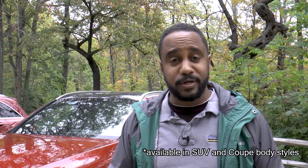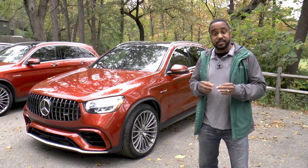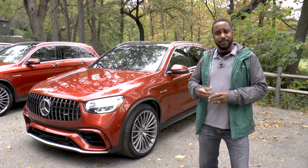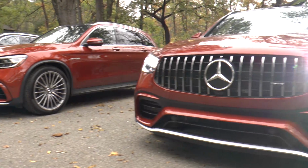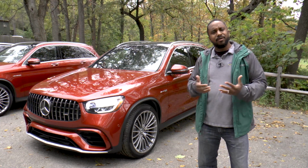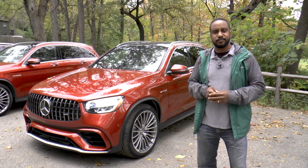So, as before, there are two variants of the GLC. You have the GLC 300, and then there's also the AMG version. We're here with the AMG example, but both versions of the GLC have been revamped on the exterior, from the grille to the front and rear fascia to the now standard LED headlights. In all, it's still recognizable as a GLC, but just in a little bit cleaner package.